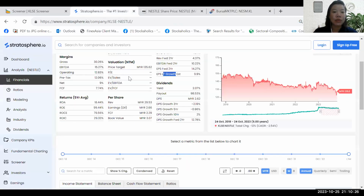So let's come back to the stratosphere page. We can see here for the returns over here, Nestle has maintained a high return on capital for the past 5 years with decent margin as well, which is here 30%.